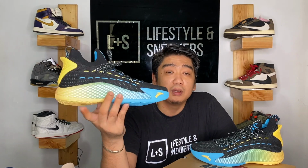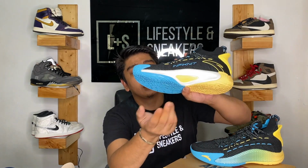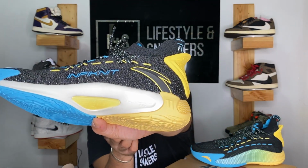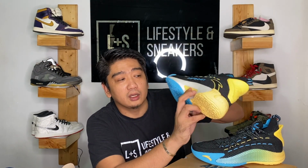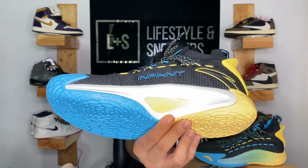Now let's move on to the midsole of these sneakers. The midsole is made out of flash foam, which is the technology that Anta uses for most of their sneakers. Flash foam is really, really soft, and when you step on it, it's very comfortable. On the medial side, it's just plain white, and you can see the branding of flash foam over there. And over here on your arc, you have this plastic arc plate, which says designed for the best shooter in the game.